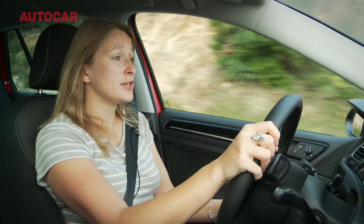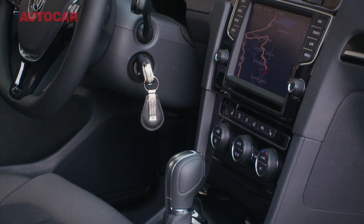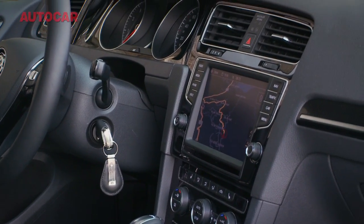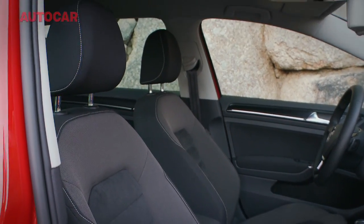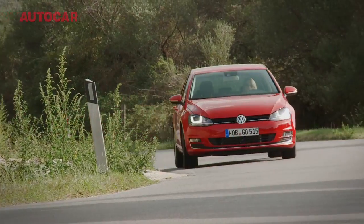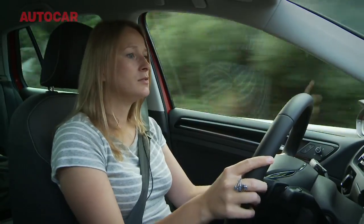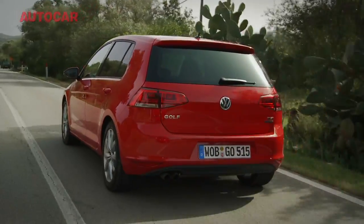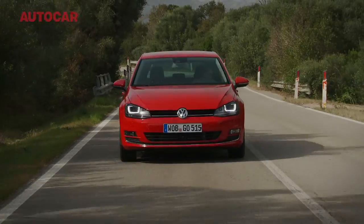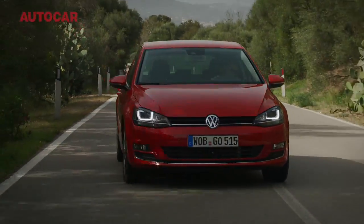Pricing actually doesn't really go up very much on the current range of Golfs. For this 1.4 TSI with the DSG gearbox and in GT trim, you're going to be looking at £23,500, which is no small amount of money really. However, given that this does feel like a car really from the class above, and given how nice it is to drive, how refined it is, how easy it will be to live with, I think there will be a lot of people out there who won't mind paying that at all.